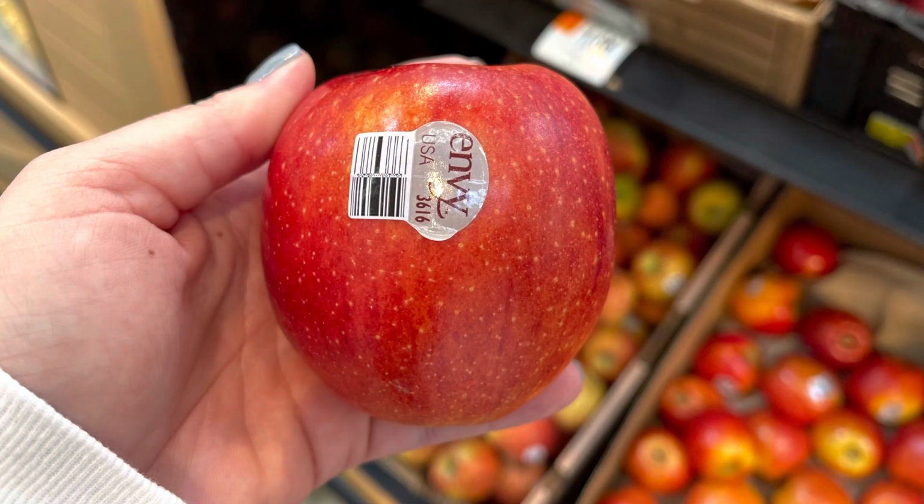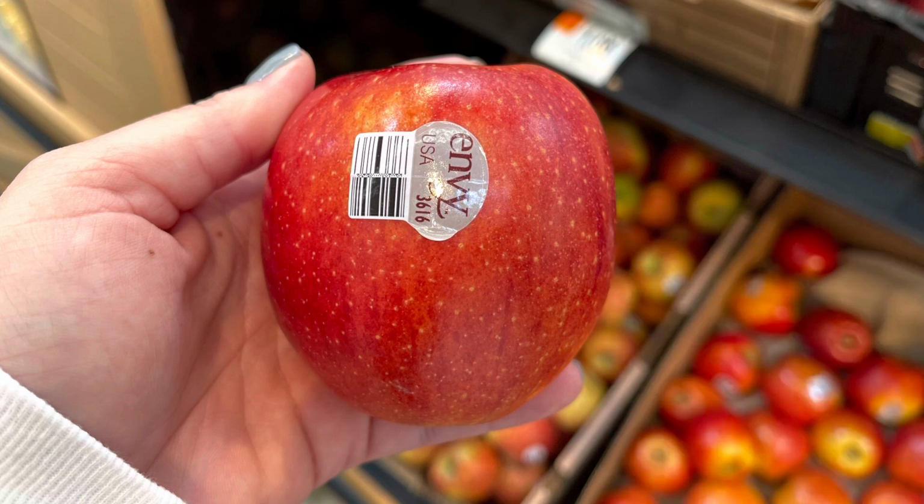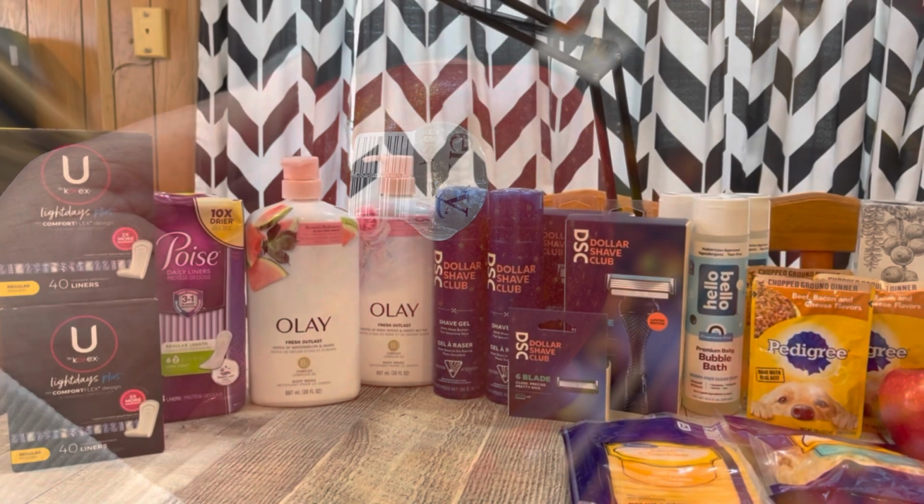Of course, I'm going to pick up my free apple. So these are now, I believe, like $2.08 a pound. I'm just going to grab this one here. I'll submit to Shopkick. That rebate went up, so I'm going to get back a total of $1.40 for this.